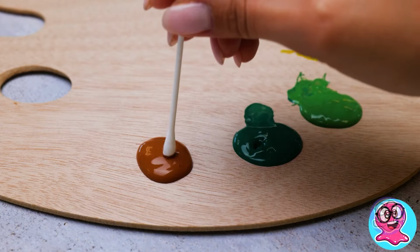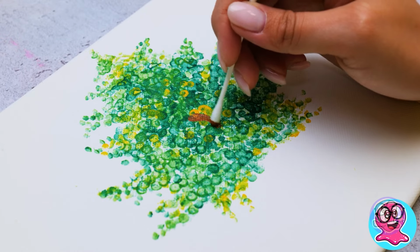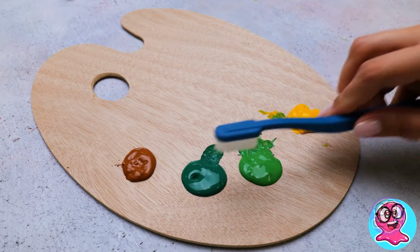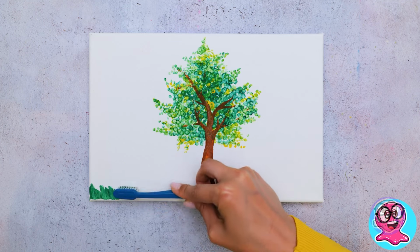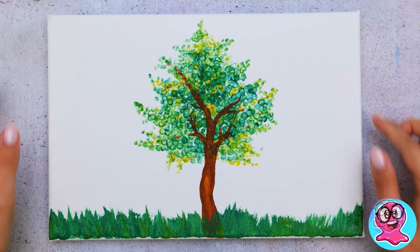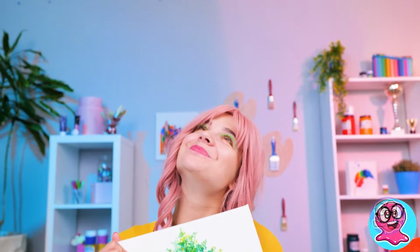The green leaves are done. Now let's draw its trunk. What a nice color. Now we need a toothbrush to make a lush green meadow. Check this out! And I didn't even hold a real brush!